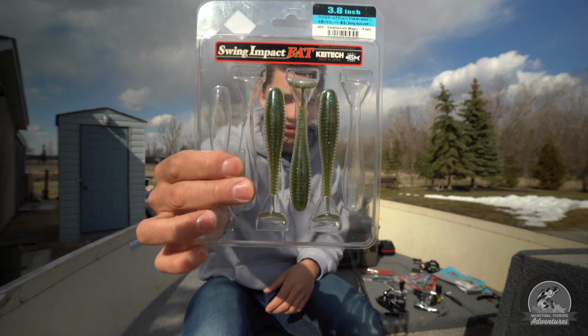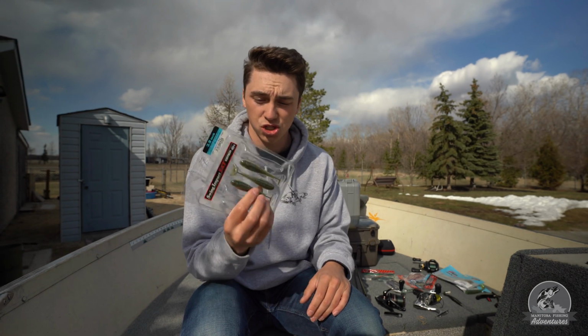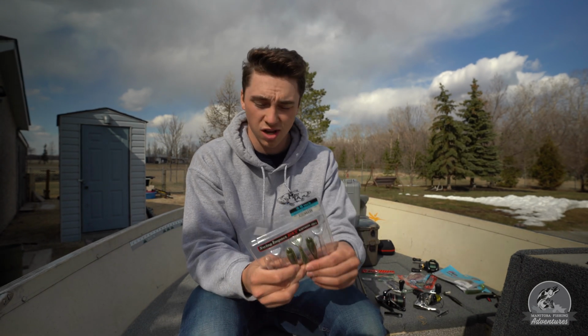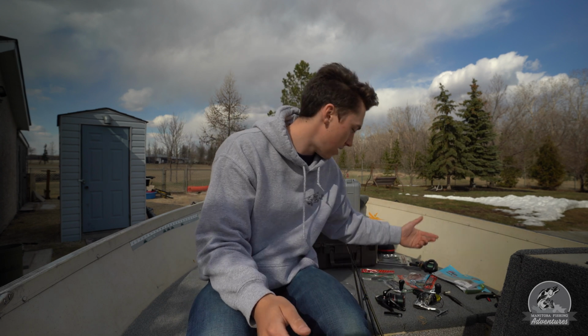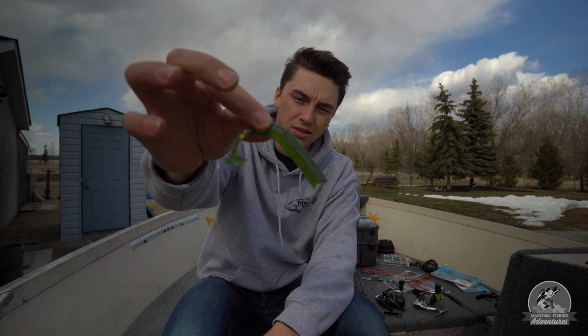Kitex make very, very nice plastics. They have a whole bunch of different colors and sizes. I love using these. The only thing, they're super soft. That's what gives them their great action. They're so soft, but they tend to rip very easily. Some other ones, like this, work really well too, right?